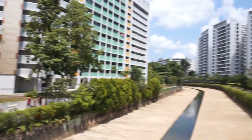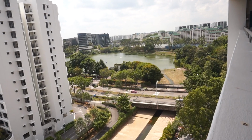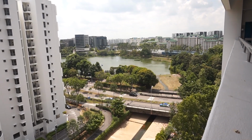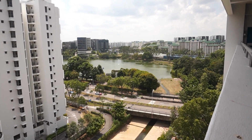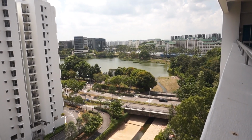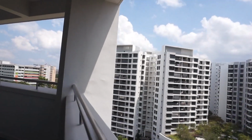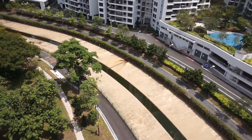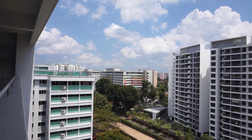Today we are continuing our adventure here at Yishun. We have gone to Yishun Park and Yishun Pond, which is over there in the distance. And now we're going to walk along the Khatib Bongsu Park Connector and explore this waterway or this monsoon drain, and see whether we can follow it all the way to the end and reach the sea. To find out whether we can do that, you have to watch to join me after the intro.